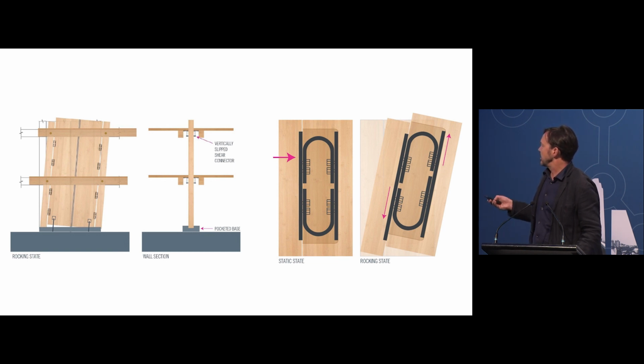You can see here there's a series of what we call UFPs, which are U-shaped flexural plates that actually connect the CLT shear walls to the gravity frame. In a major earthquake, they can deform and slow down the acceleration of the building, and then the post-tensioning pulls it back to center.